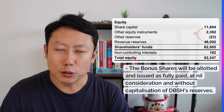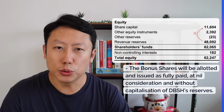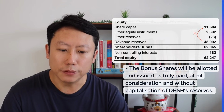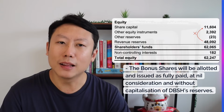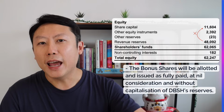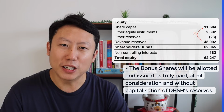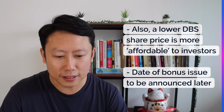And they're not going to capitalize, right? So this is what goes on in the financial statement. There's actually a change to the structure, especially the equity side of the balance sheet. By right, the retained earnings should shift to the paid up capital, or share capital in this case. But DBS also said that they are not going to capitalize the reserve. They are not going to shift this retained earnings into the share capital. And that means that this looks more like a stock split. It's more cosmetic and not so much really changing the fundamentals of the business. So that is one thing that you can get out of it.